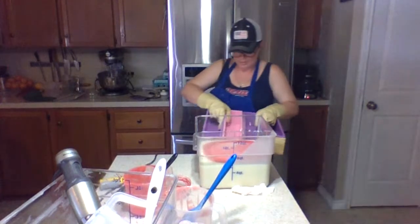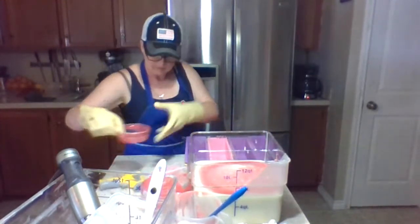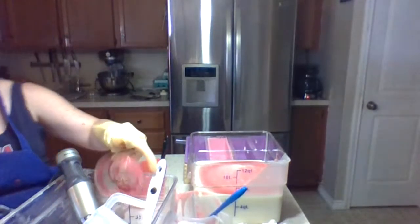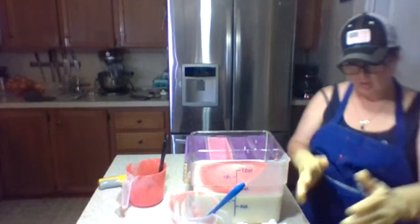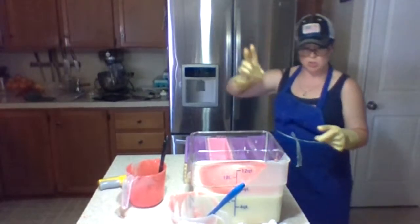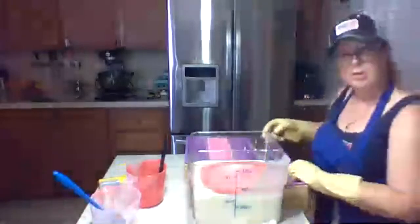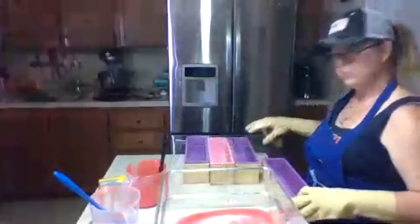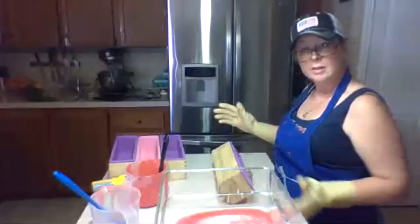Okay, here are my molds. Let me make way for some of this so you can see the pouring part. Now, we could tilt these. That would be an amazing technique that I'll show you. You get a little wedge. Working on the fly, you guys. Bear with me. Can you see how I have that tilted?